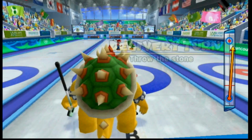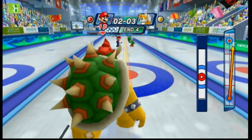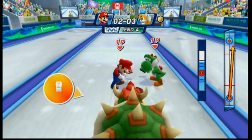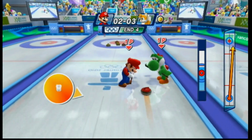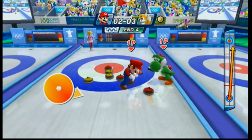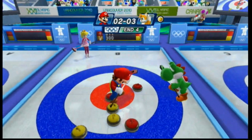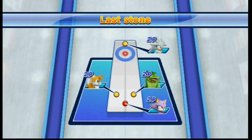As Team Mario is going to start from the right-hand side, going to go outside. Bowser to throw. He is their strongest thrower. I think they might try to curve this one in, and they will try to curve it in here. Mario and Yoshi standing over the stone. They will be the sweepers. I think they'll hold off on it considering Bowser's power. And that'll get one close.